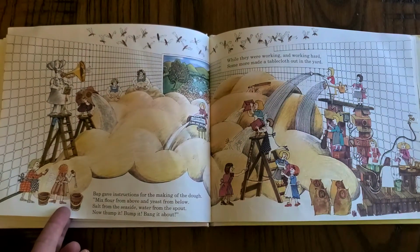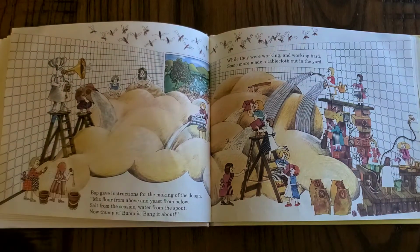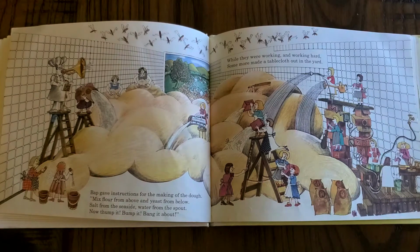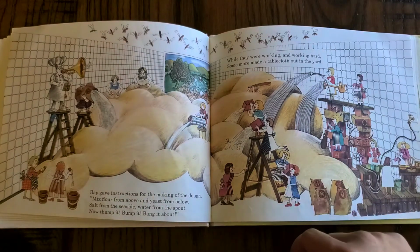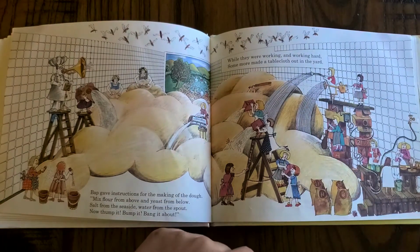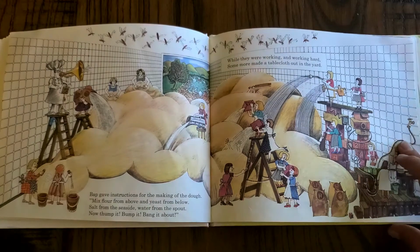Bap gave instructions for the making of dough. Mix flour from above and yeast from below. Salt from the seaside, water from the spout. Now thump it, bump it, bang it about. While they were working and working hard, some more made a tablecloth out in the yard.